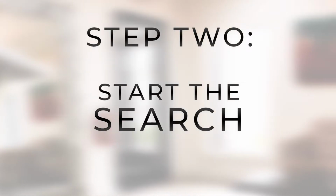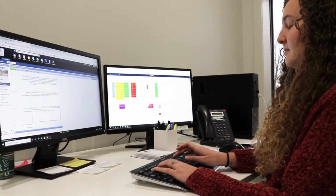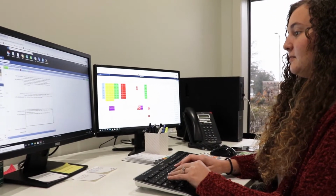Step 2, start the search. Once you've got your finances in order, the fun of looking for the perfect home begins. Our team will set you up on an automatic search through the Multiple Listing Service, which we call the MLS. This is the database that realtors use to list and search for homes.